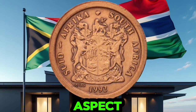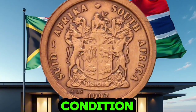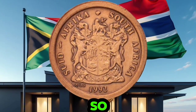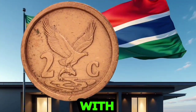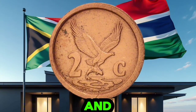Another important aspect is the condition of the coin. Coins that are in excellent condition, often referred to as uncirculated or mint state, will fetch a higher price at auction. So if you happen to find a pristine example of the 1992 South Africa 2 cents coin, especially one with errors, you could be sitting on a small fortune beyond its rarity and history.